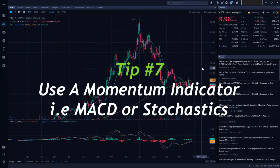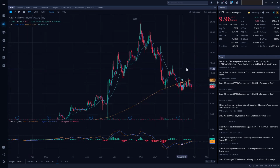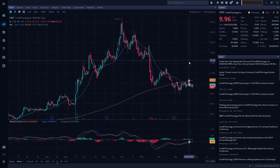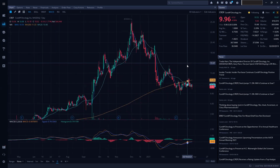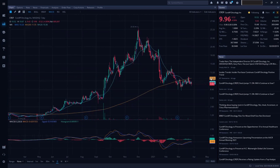And finally, tip number 7, make sure to incorporate at least one momentum indicator on your chart to provide you more high probability entry points. You need to just pick one indicator and stick to it. You can either use the MACD or the stochastic oscillator indicator. These indicators tend to work best in my opinion. I personally love using the MACD, and I think it's been a very beneficial overall indicator that is very well respected in the community, and as a result, it just works really well.